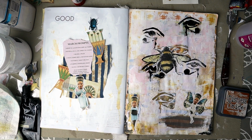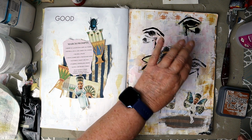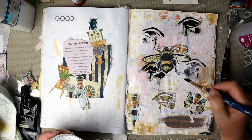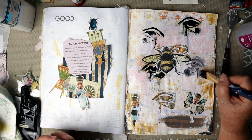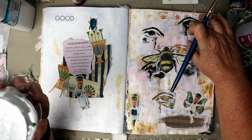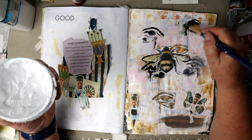Oops. Right in the middle of the wet paint. Just knock those eyes back a little bit. Oh, yeah, good one. I didn't want to do that. Anyway, this one's dry. I forgot that one was wet.